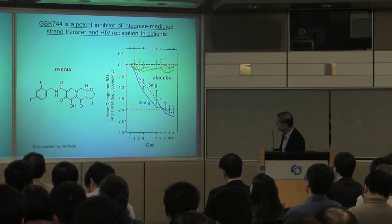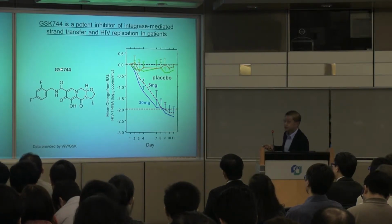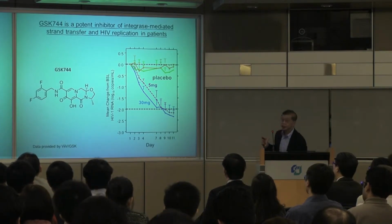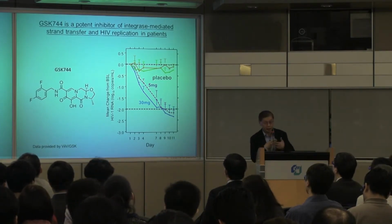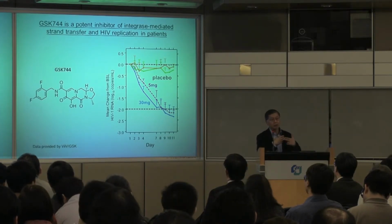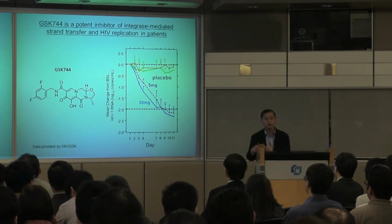And it is a drug that's made by GlaxoSmithKline. And specifically, it's an integrase inhibitor. It actually inhibits the strand transfer step as the proviral DNA is about to be integrated into the genome of the infected cell.